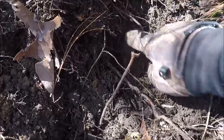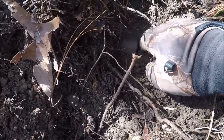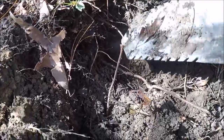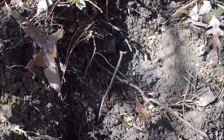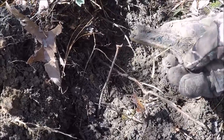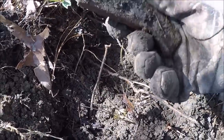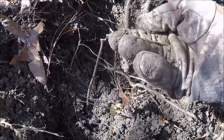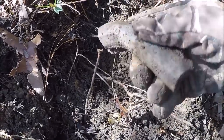There's something metal in here of metal descent anyway, and I'm going to try and, I guess that's it. Yeah, that's it. I see, wouldn't that have been sweet if that was a gun? What is that? Let's clean it up a little bit.